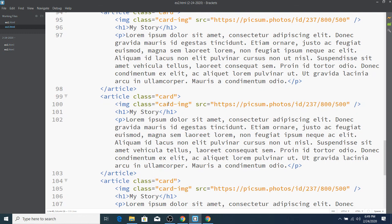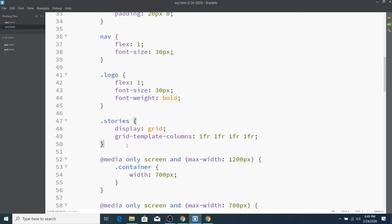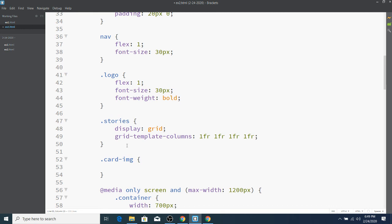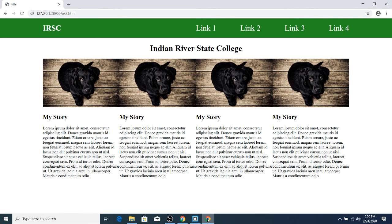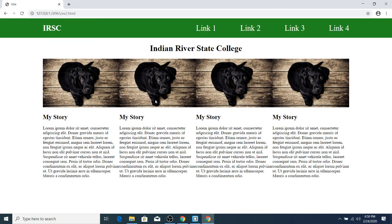Now if you remember, we thought ahead, we made this special class called card image. So now if we go up here and fill it out, we can set that. We said set the max width to be 100% of the parent container, that's the container that it's sitting in, and set the height to auto. Now when we go back, what happened? It resized the image as necessary.